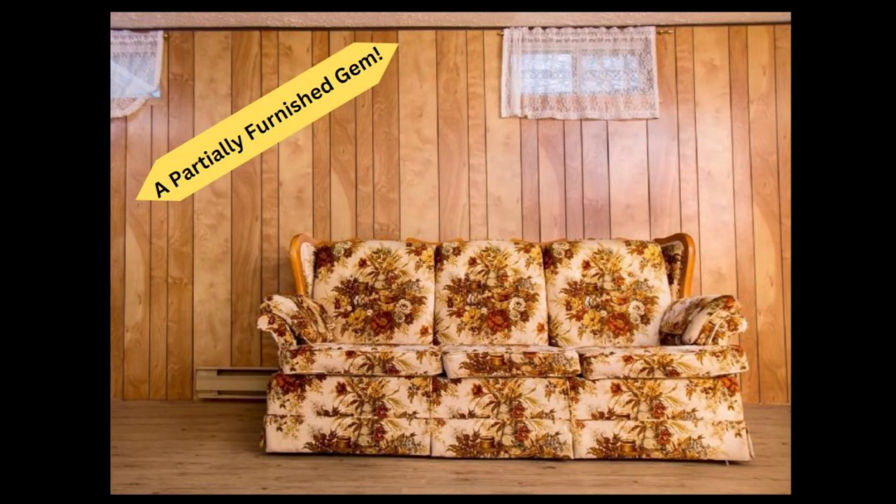And then lastly, we have what's in between. And this is what really just sometimes gets my goat. And that would be homes that are advertised as partially furnished or semi-furnished. For me, it isn't furniture, it's just junk. It's junk. It looks like people took what they need and left.